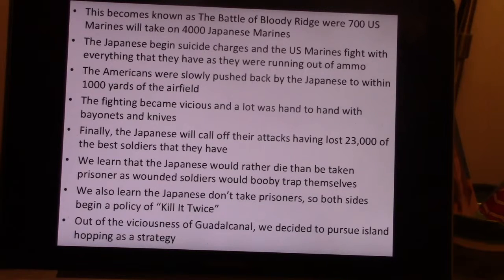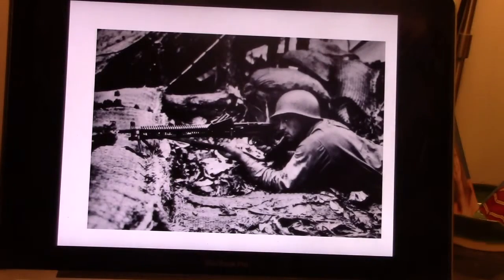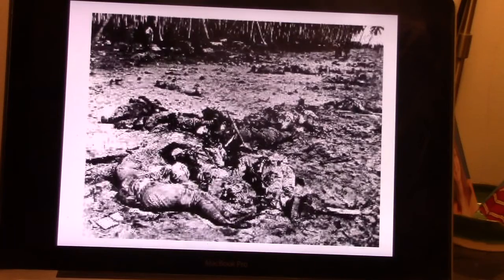And out of the viciousness and loss of life we experienced at Guadalcanal, we realize it'll cost too many lives to fight island to island to island all the way to Japan. So out of the viciousness of Guadalcanal, we decide on a policy of island hopping, leaping 400 or 500 miles ahead and cutting off the Japanese Marines who have been abandoned on the islands in the middle. So the Marines at Guadalcanal, here's the beach at Alligator Creek with the first big hardcore battle.